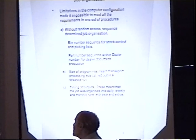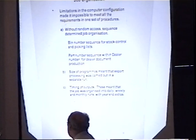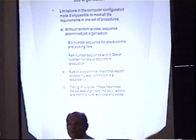The timing of outputs meant that the job was organized into daily, weekly, and monthly runs with year-end extracts. As you can imagine, to do all that on that computer took 24 hours. So the computer ran three shifts. It was on all the time.